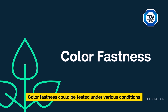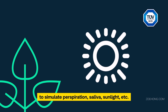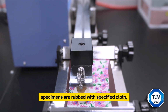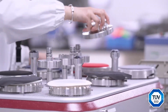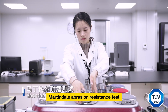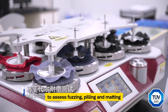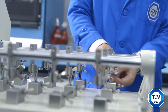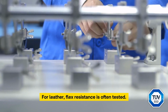Color fastness could be tested under various conditions to simulate perspiration, saliva, sunlight, etc. In the case of rubbing, specimens are rubbed with specified cloths, a dry one and a wet one. What you are seeing now is Martindale abrasion resistance test to assess fuzzing, peeling, and matting after defined stages of rubbing. For leather, flex resistance is often tested.